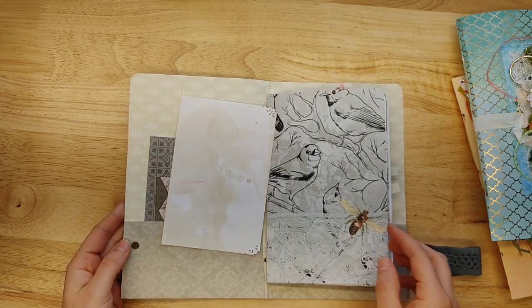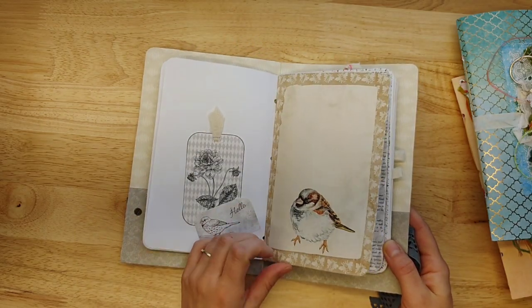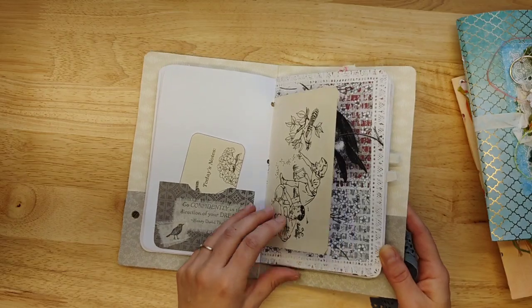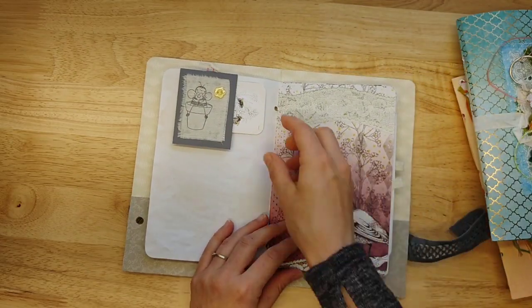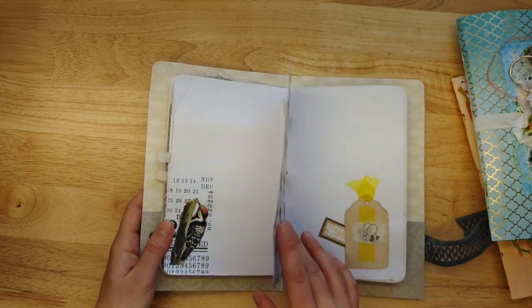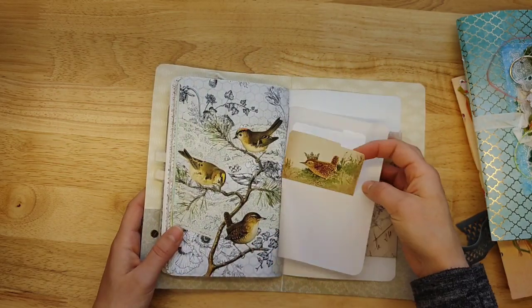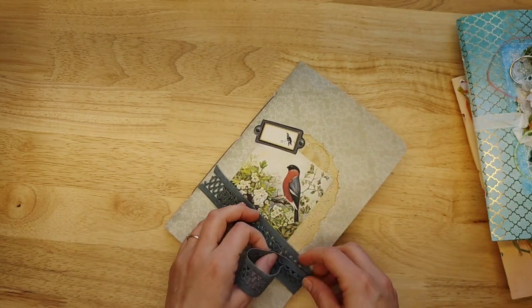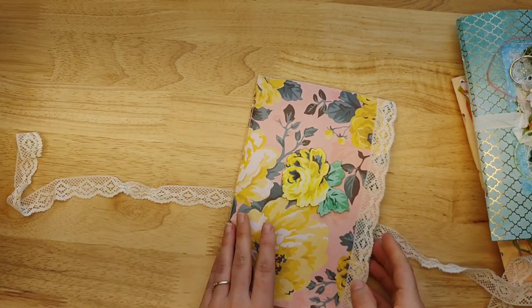This one is birds and bees. So she used my kit Birds and Bees, which is pretty self-explanatory. There's birds and bees. This is also feathered friends. Beautiful to play in. They make great gifts, like I said. Little folder flip down. I love this paper. It's been a popular paper. I want to say it's a Maggie Holmes paper.